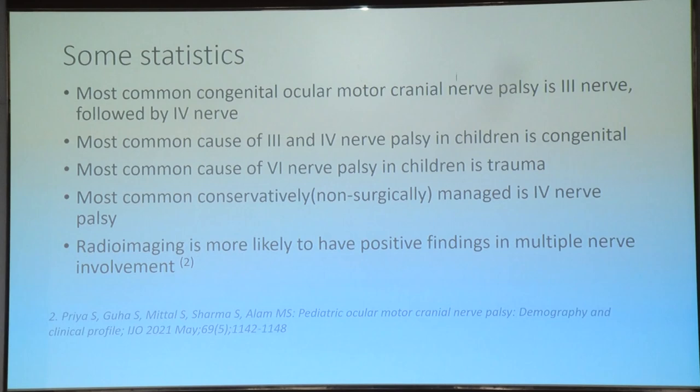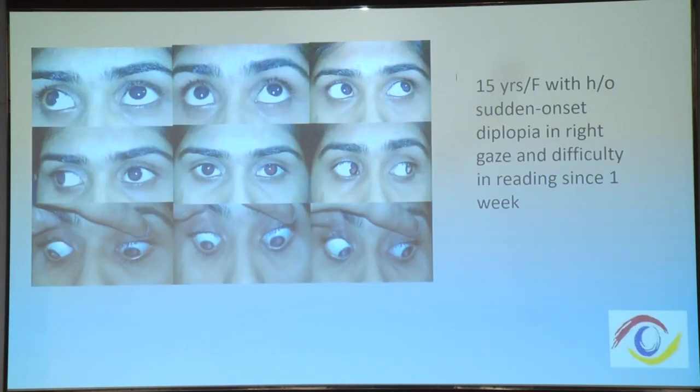Sixth nerve otherwise is more commonly because of trauma, and second is IIH, as Dr. Jyoti had already mentioned. Among all these nerves, fourth nerve is the most commonly managed conservatively, that is without surgery, and radio imaging is more likely to be positive. Multiple cranial nerves are involved.